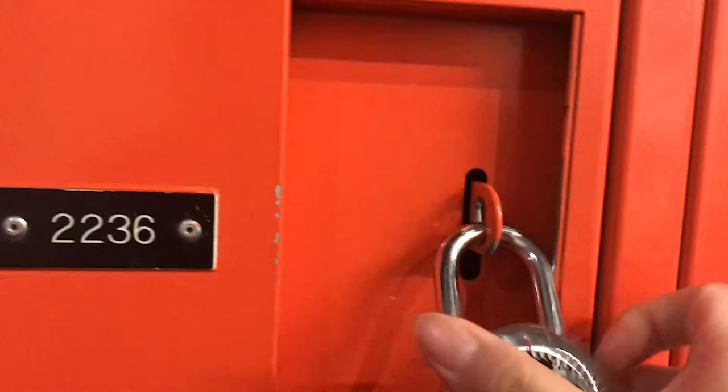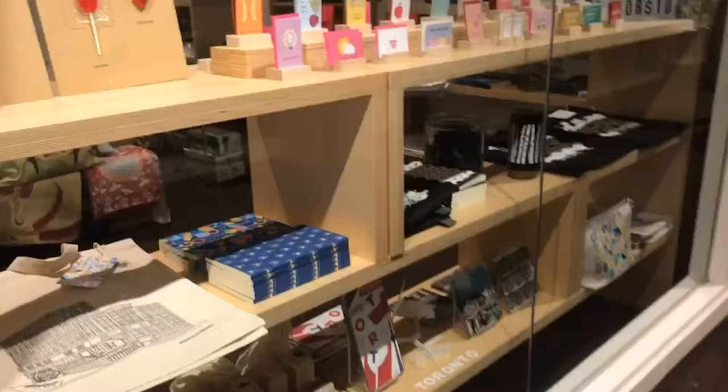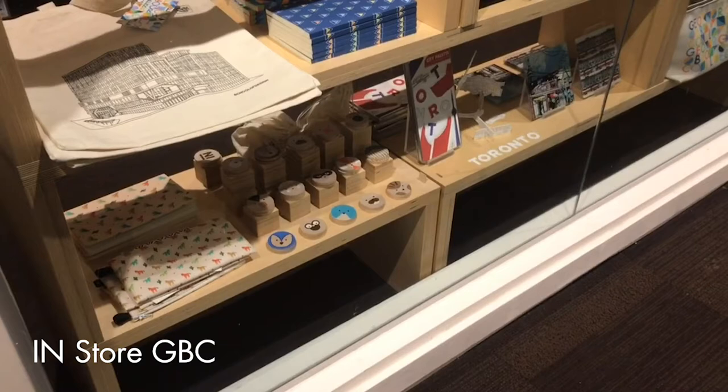Here's my locker. It looks so nice. I know it's messy, but no judging, eh? Just gonna lock this and then ready to start. Where are my classmates? Oh, by the way, we have something called the in-store in school, and it's a student-run store. Look at those little cute thingies.